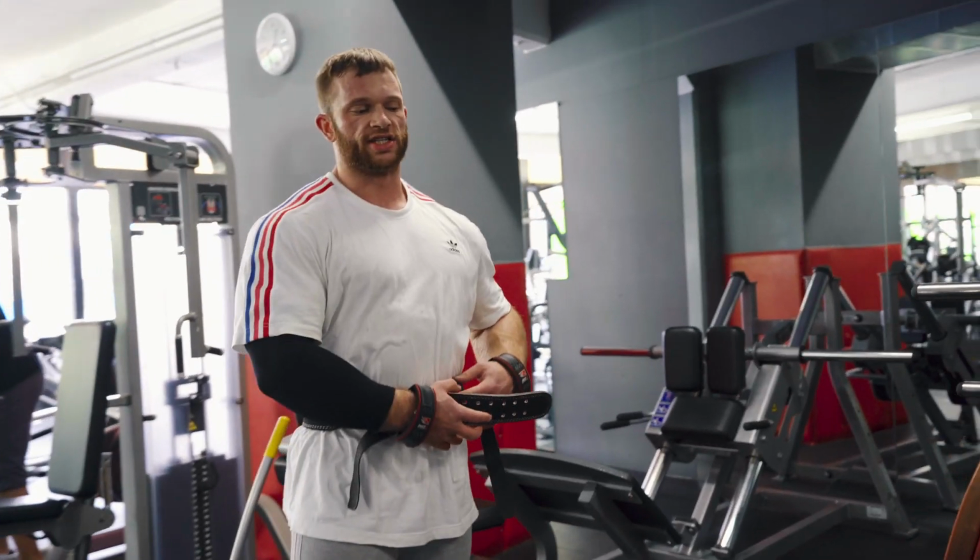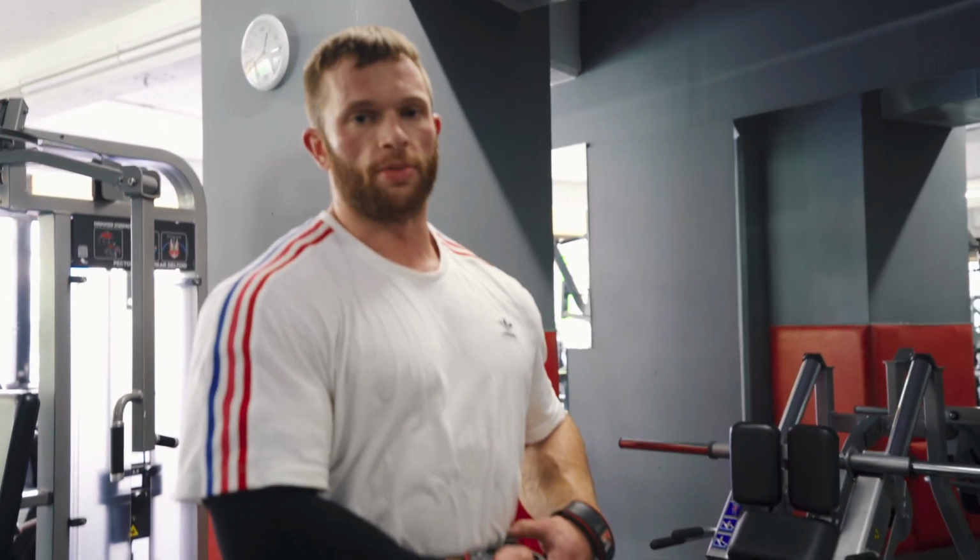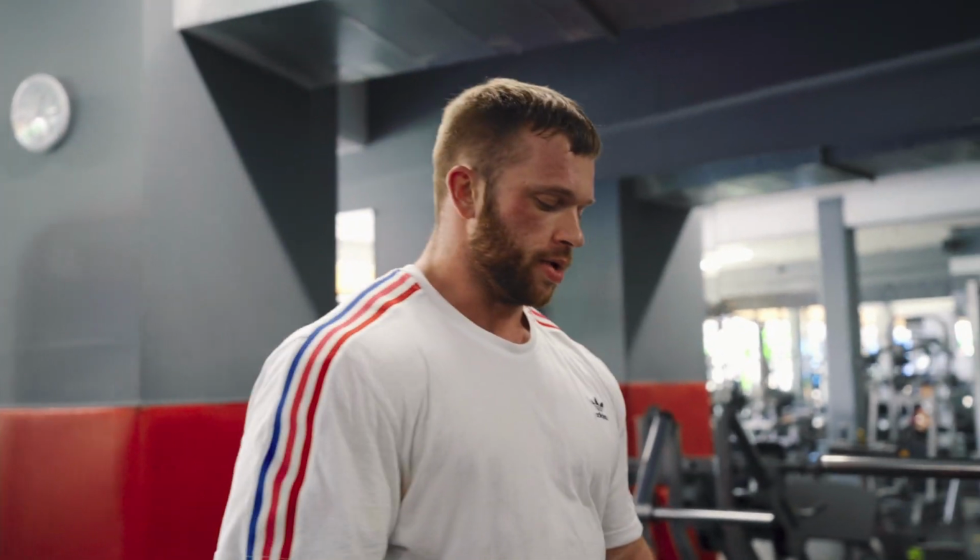There's nothing fancy with the second set. Basically, I'm just going to double the reps. So lower the weight, double the reps. I got 8 a side with 100, so I've got to do 16 a side with 80. It's going to be disgusting.